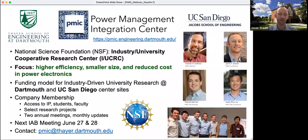So really high integration, but on different scales, both integrated circuits, but also discrete and other aspects of power and energy management. This is a funding model set up by NSF such that it's industry driven, but supports university research. We now have these two sites with Patrick Mercier and Han-Fook Lee at UCSD, and then myself and Professor Sullivan here at Dartmouth, and quite a few other researchers as well.